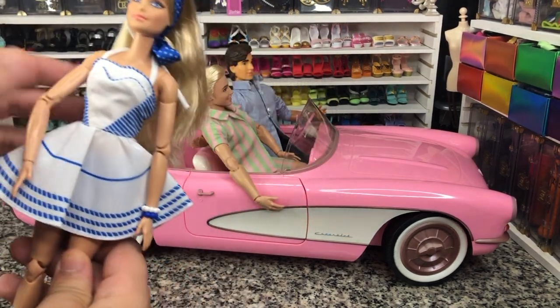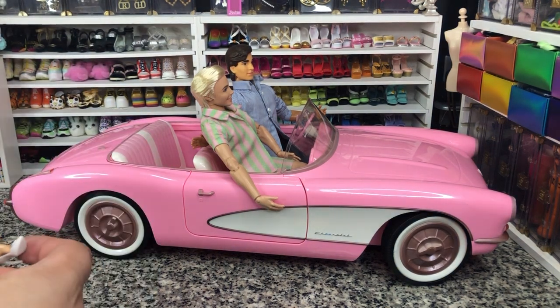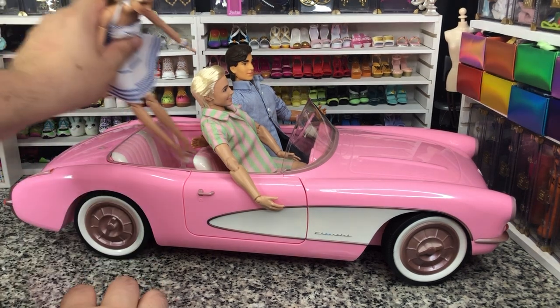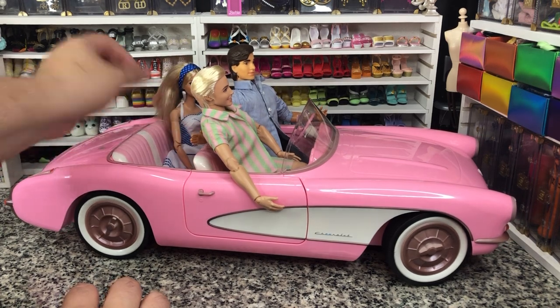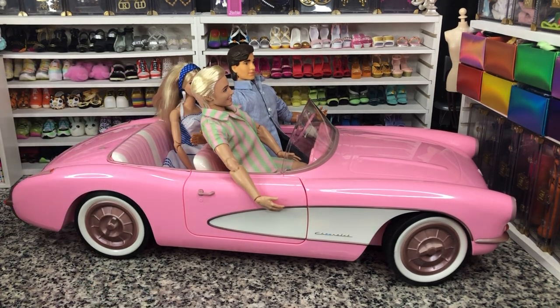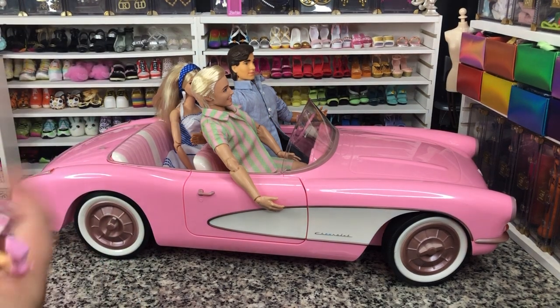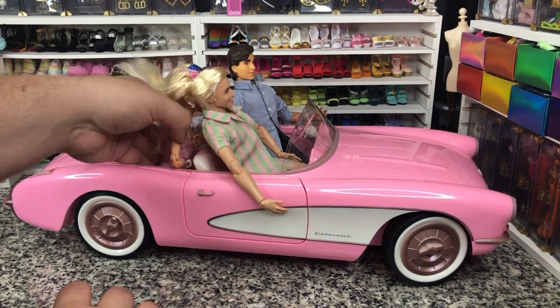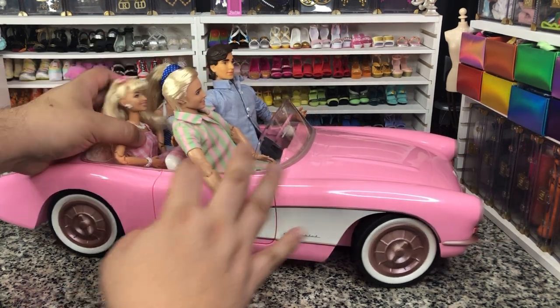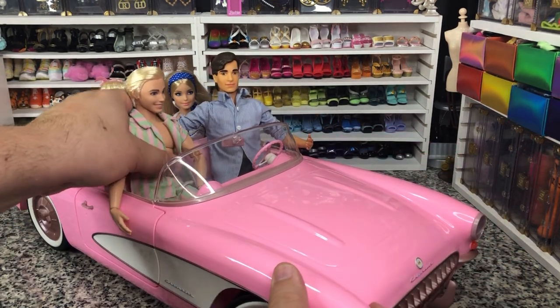So I have my Barbie style in her blue outfit from the fashion packs. We are going to put our lovely doll right in there. And she fits very easily back there. But let's see, what about Perfect Day Barbie? Do we think Perfect Day Barbie will fit back there? And this is our actual Margot Barbie. So we're going to tilt our toes and slide her right in there. And we are all off to have an adventure.